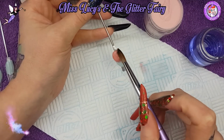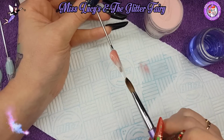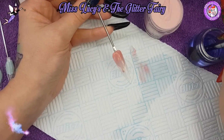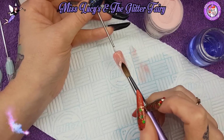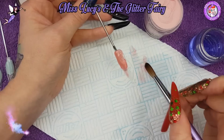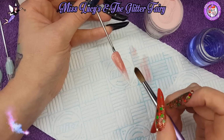Oh, this is pretty. This is quite similar to Sandcastle, but it's a bit pinker. Whereas Sandcastle is kind of like a rosy goldy colour. Which is another one I have that was done in my other video. So this is like a blush kind of colour. Sandcastle. Really pretty, no marbling. Really liking this one.